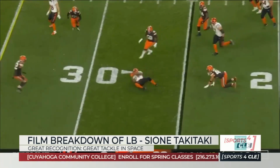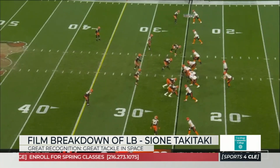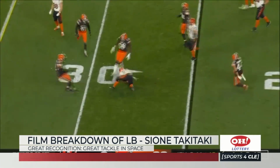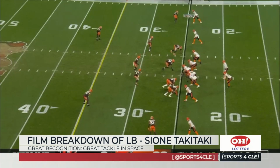You see a little pick route there by the inside receiver trying to get him off his track. He just recognizes, sees what it is, and explodes to the football. And a lot of this is instinctual, and he does a really, really good job, and I'll keep saying it, of moving forward, which I think is so important for a backer in the NFL.